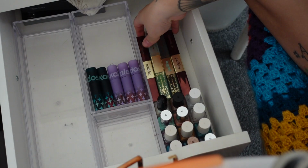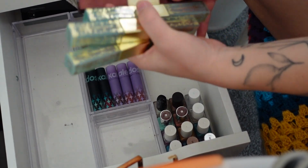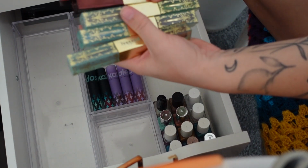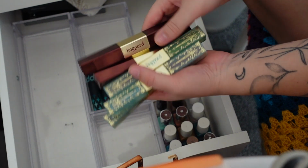Now these right here were sent to me by Glisten Cosmetics. They're a sea beauty brand, and they're the lip duos. They're like lip stain duos with lip glosses on the other side.